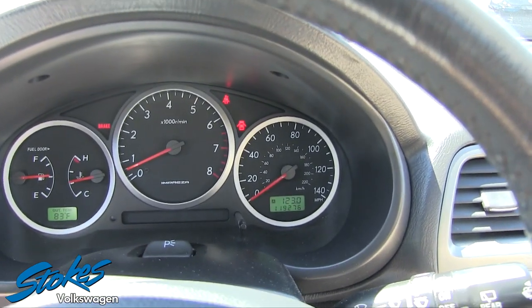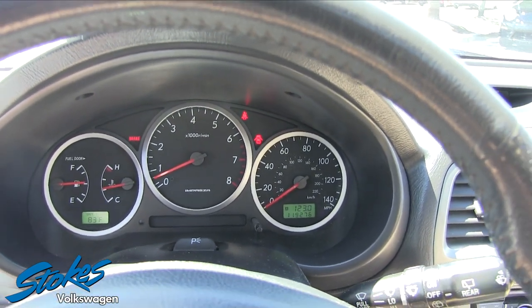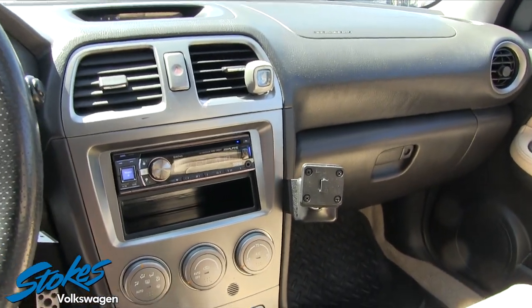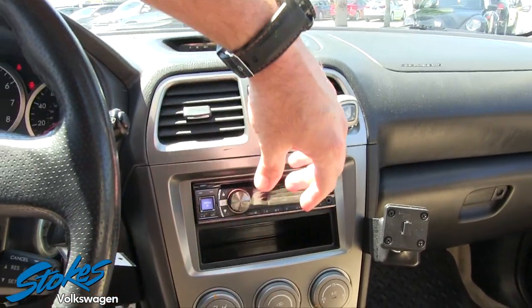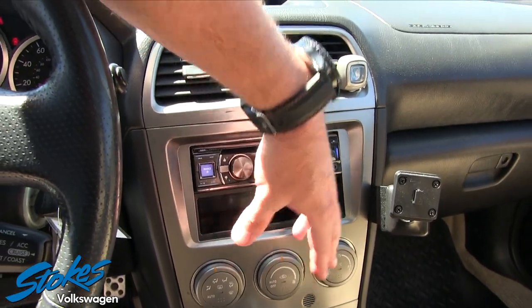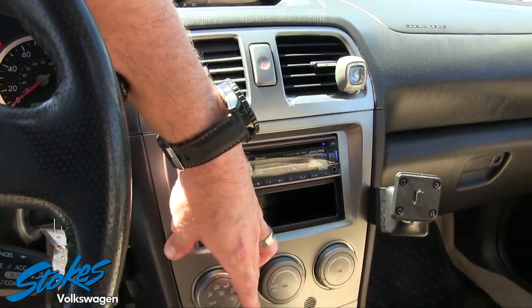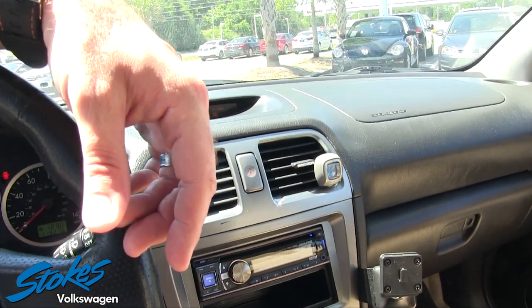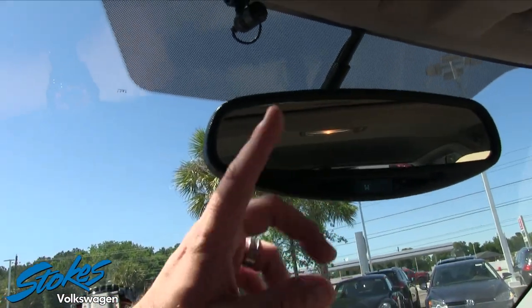Tachometer looks good. There's the mileage, 119,276 to be exact. We do want to make sure we got cold AC today because it definitely does get hot down in Charleston. And we'll let that run for just a minute here and wait for it to get a little bit warm. Rear view mirror is looking good up top.